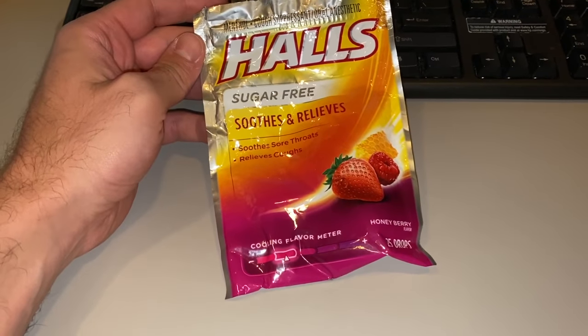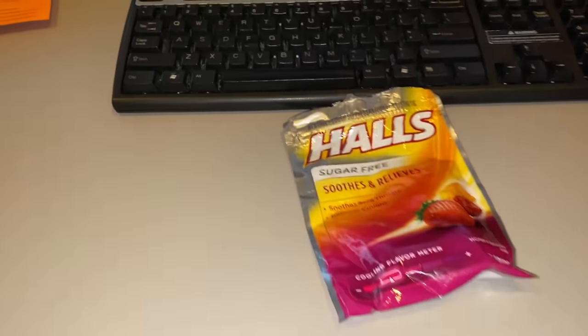I've been here just crushing ultrasounds, and today I've been feeling a little under the weather. Here, I'll show you. I've been crushing these all day today, and then I'll show you what else I've been doing.